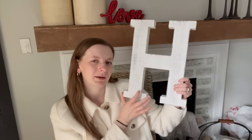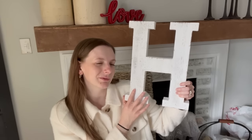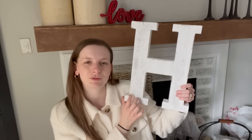I might put this on my IKEA shelving or something, but that's white, so I don't know if that would really go. We'll find something to do with this, I'm sure. We could hang it in our bedroom, whatever. It's really cute. This is from Facebook Marketplace.